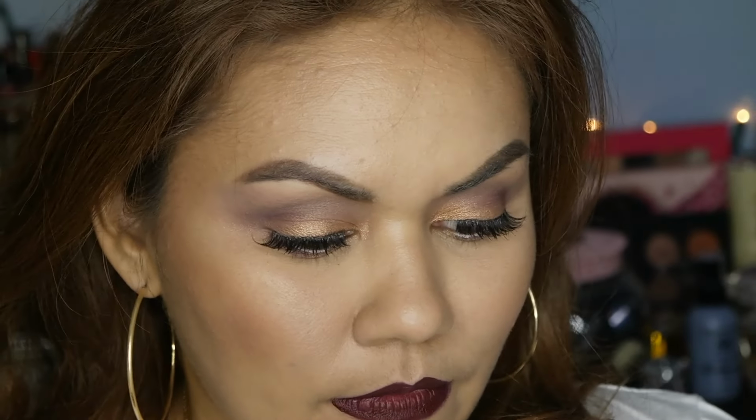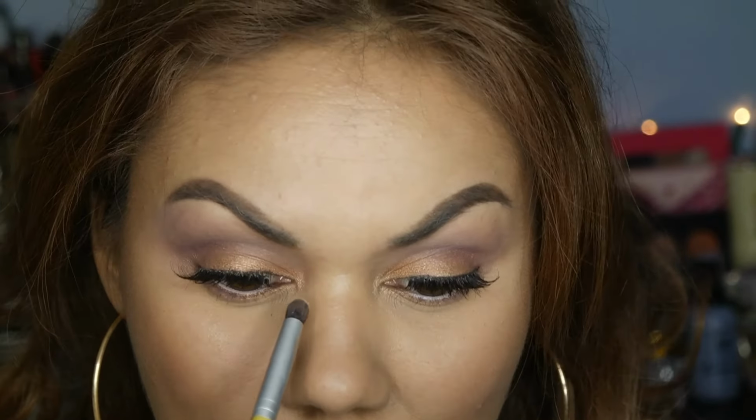For the tear duct, I decided to grab that gold color and just put that on my tear duct. And I did that on both sides just to bring a little bit of light into that inner part of my eye.